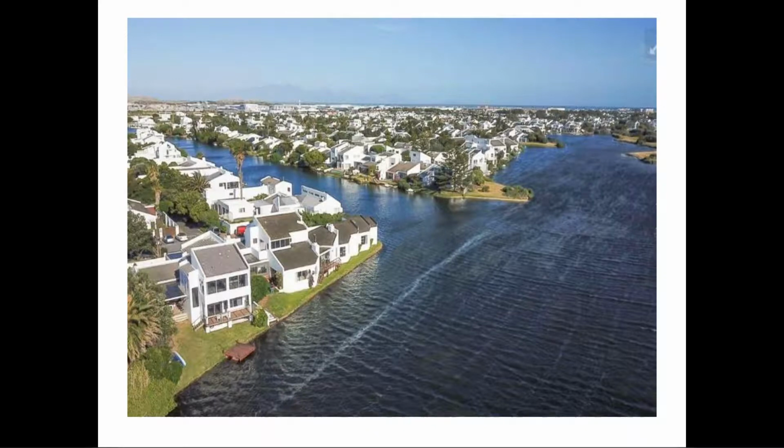And the architectural goals of what were originally set had to be slightly watered down. And I think what was initially a magnificent estate kind of fell foul of things that are outside of a developer's control.